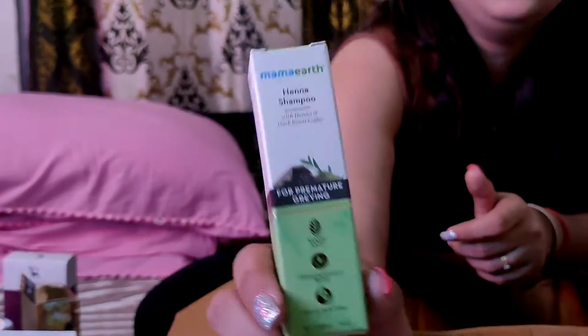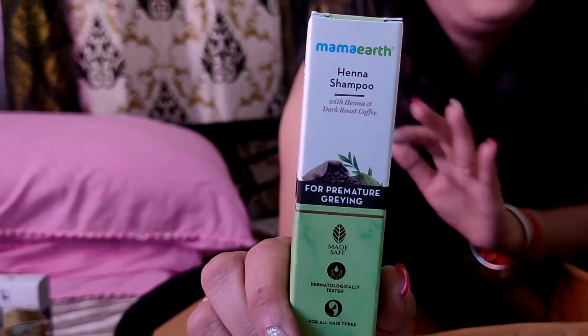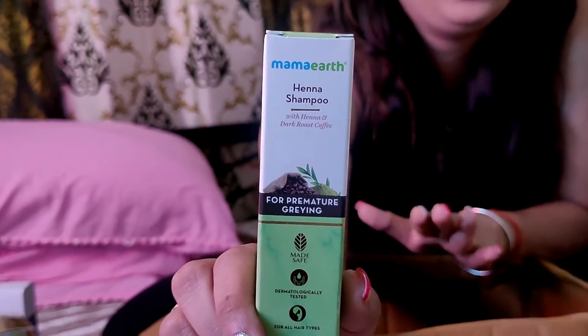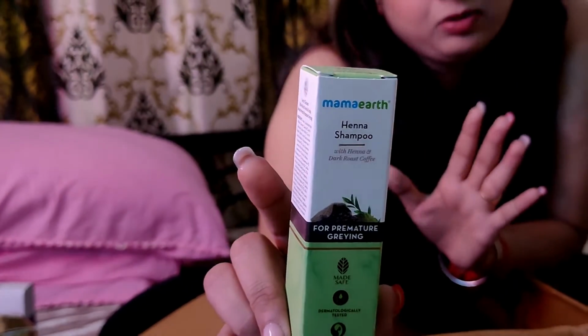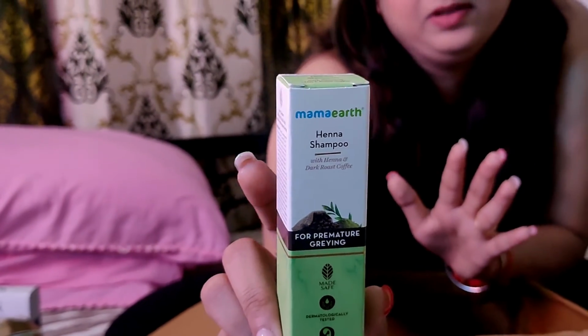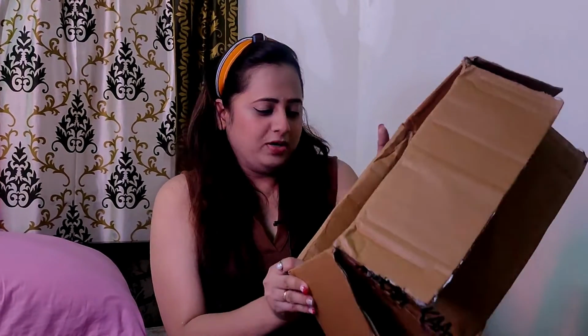Now after purchasing, I almost purchased something around 4,000. So this is the free item I got from Nykaa. This is again from Mamaearth, the henna shampoo. I've got it as a sample. I have never used it, so I'll not be able to say how it works, but definitely if it works well for me, then I'll go for a bigger size. So thanks Nykaa for this free product. So these are the items I got, and this is the box empty.